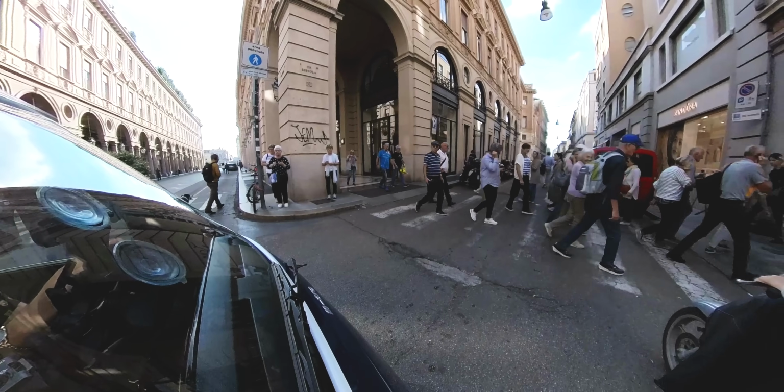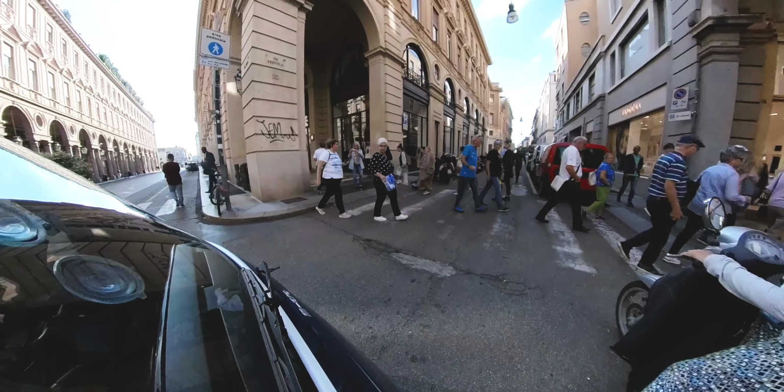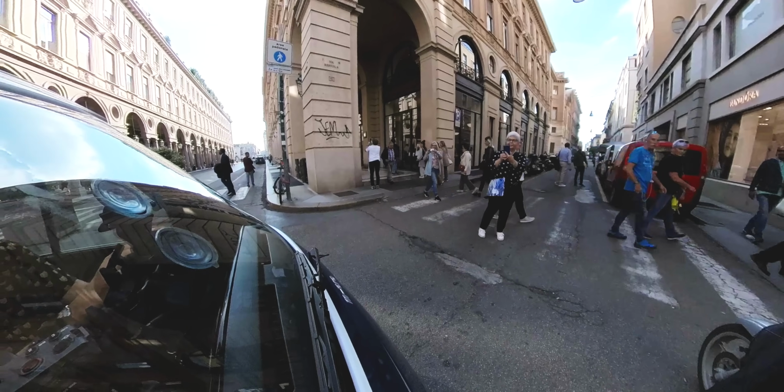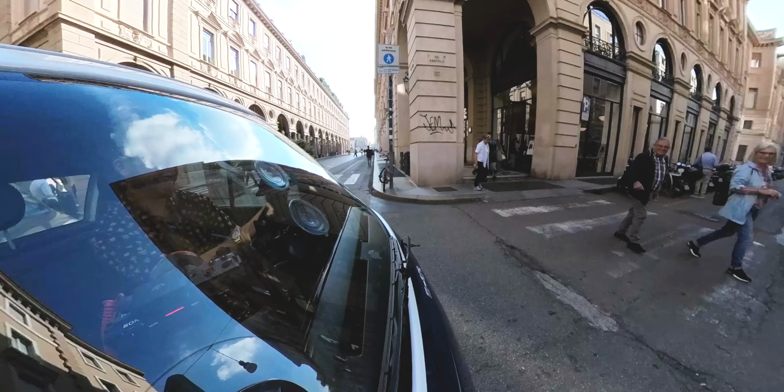Oh my God, I don't believe it's the same group of tourists. Oh, here we go again. It's hello, hello, hello, hello. It's nice to be in a car that makes people happy. Yes, absolutely. Oh dear.